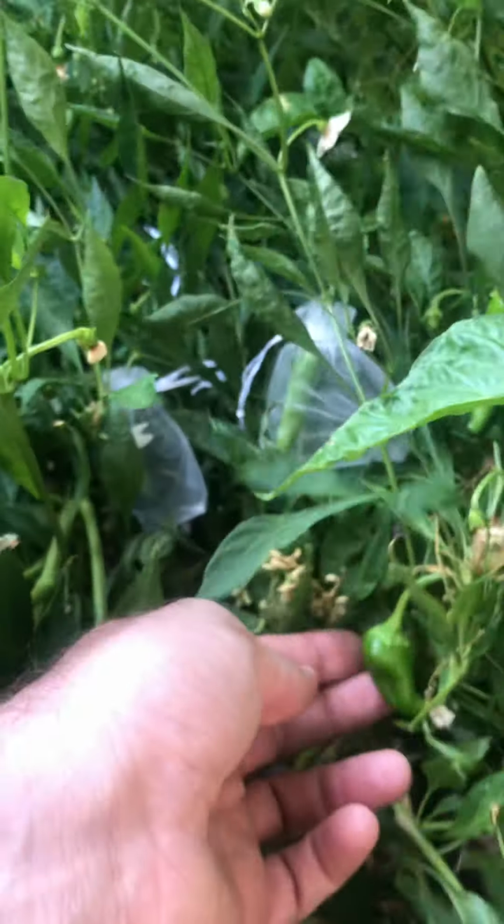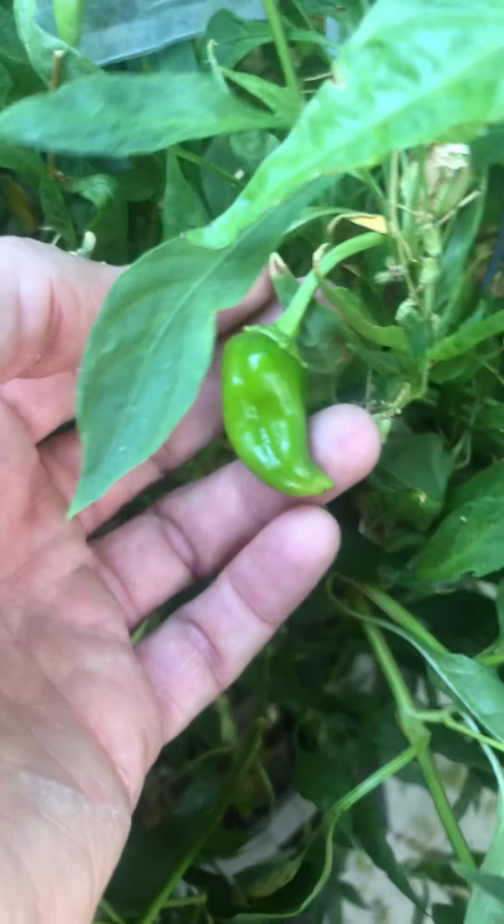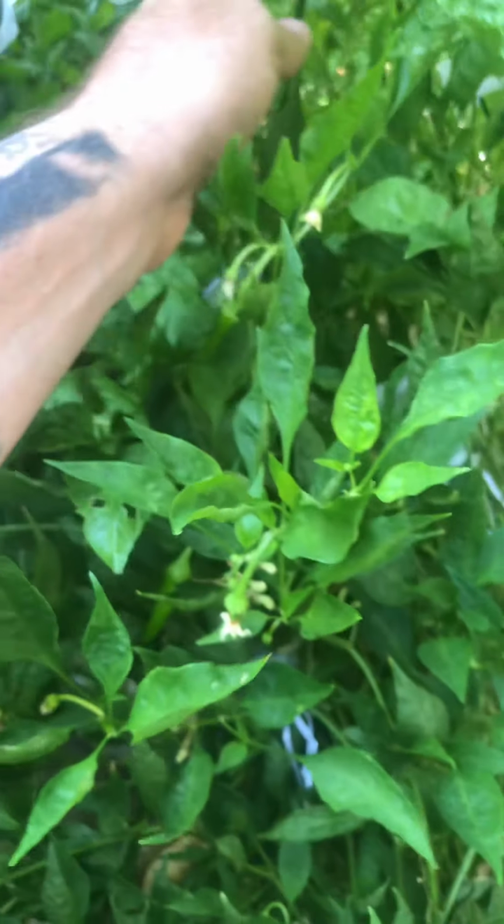Well, that's an interesting looking cayenne. Santo Domingo Pueblo. They have good flavor. To me, it's like sour crisp apple flavor.